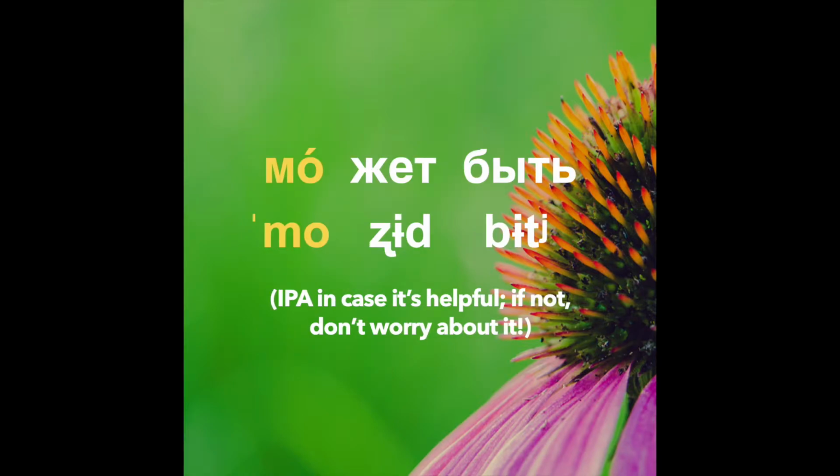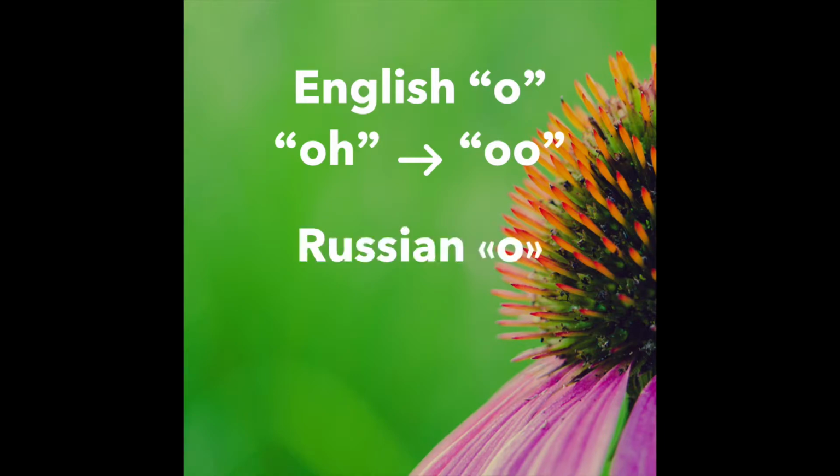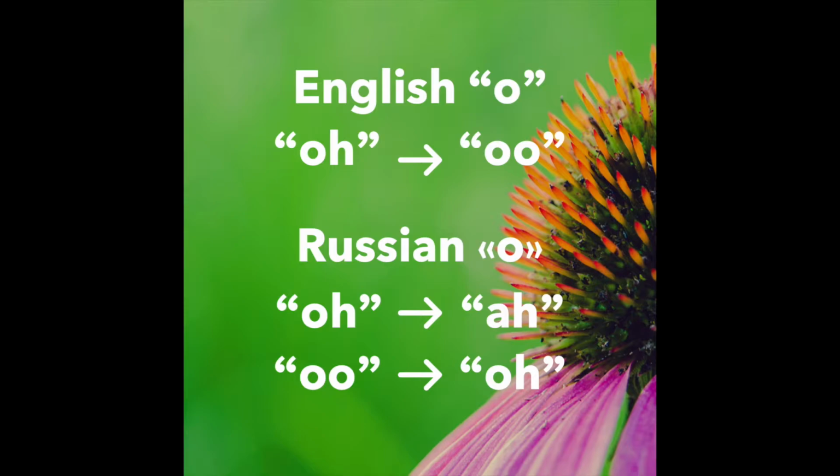Мо, мо. In English, the letter O closes to an oo sound. But Russian does the opposite. It opens either from an O to an ah sound or from an oo to an O sound.